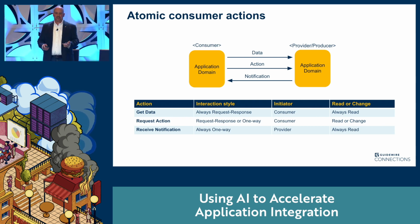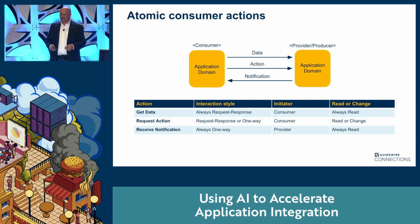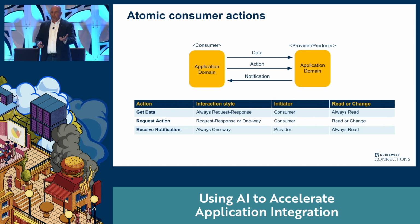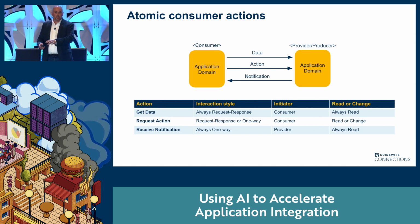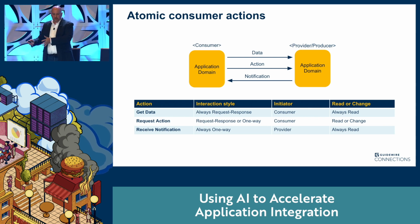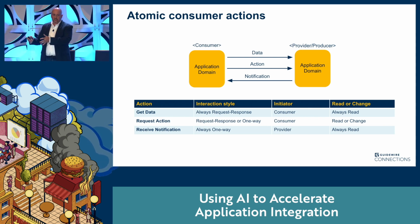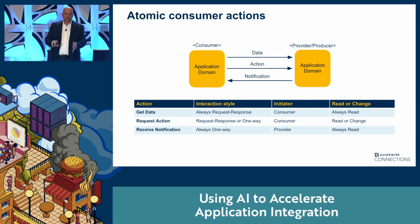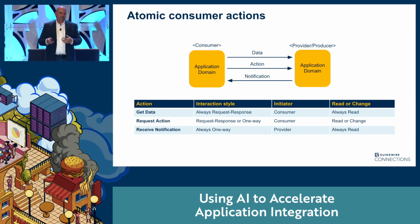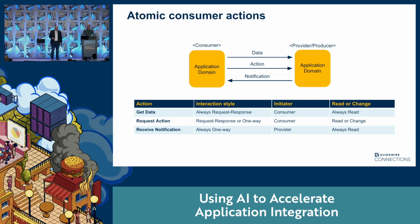Then there's the interesting one, request action. What does request action mean? Please go do something. What is that something? We'll talk about that later. But that could be request response. That could be one way, and it's usually a change, sometimes a read. And then you have the application provider is actually a producer of notification. And so the consumer would receive that notification. Think like app events.